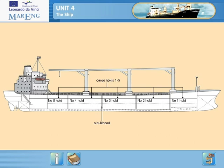In addition to this, the holds on the marina have removable between decks, often called tween decks, with their own hatches and tween deck hatch covers. This increases the maximum number of cargo holds to 10. The marina can also carry containers on the weather deck.